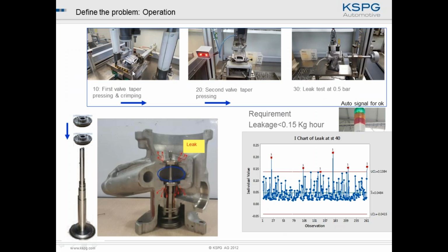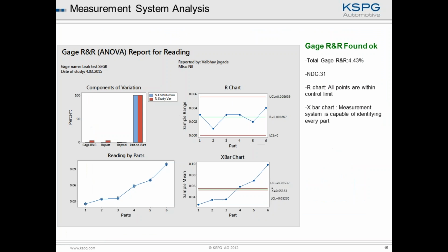In the operation, first you can see the first wall taper placing and crimping operation here. After that, second wall taper crimping and pressing. Then we do leak testing here. So the first wall taper sits here, the second wall taper is set here. After that we take the leakage value. You can see there are a few parts rejected due to not being in specification. After that we did gauge R&R, MSA analysis. As per the gauge R&R, we found it okay, because the total gauge R&R is only 4.43%.